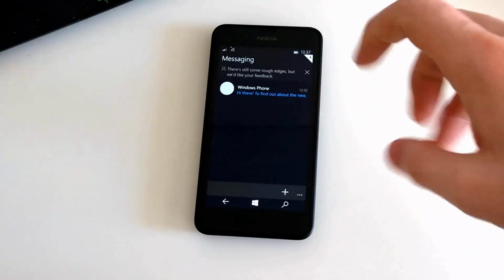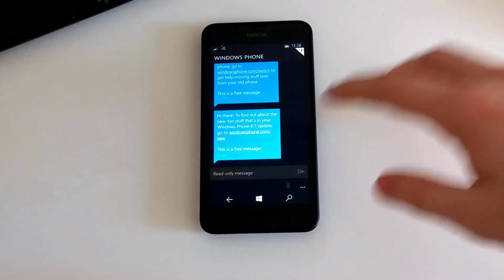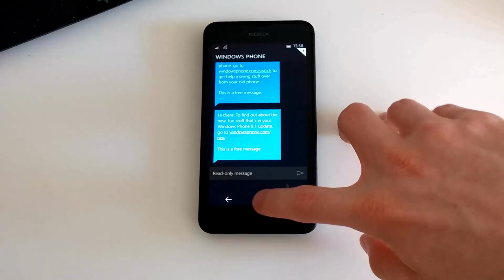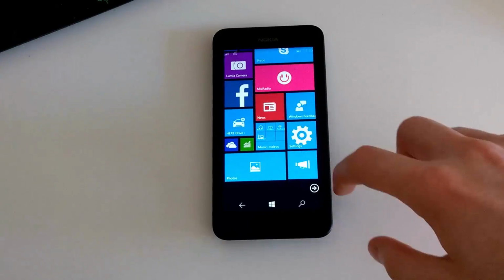And there's also a new messaging app. This isn't universal according to them, but I think it might be. It's pretty basic. You get all your options down here: delete conversations, select messages, block number, provide feedback. And all of those feedbacks can go into the feedback app and the Insider app, which I believe is new for the phone. So if we open the Insider, maybe not.